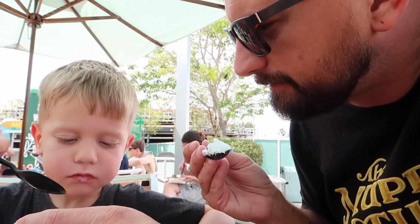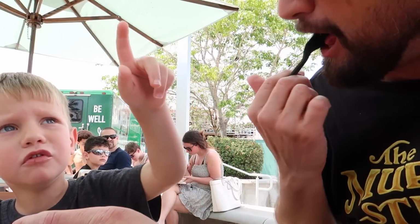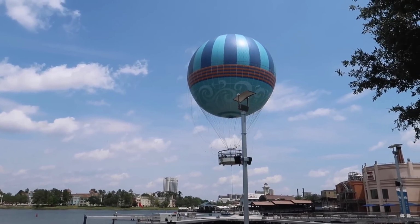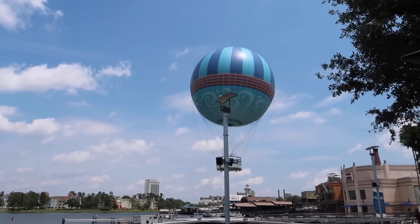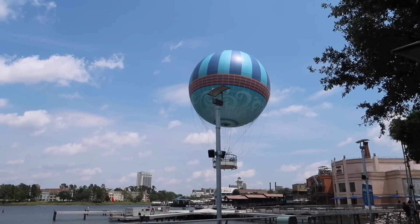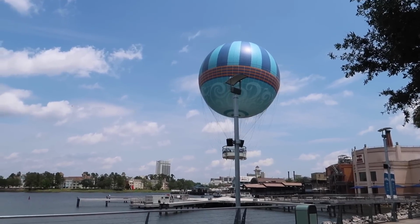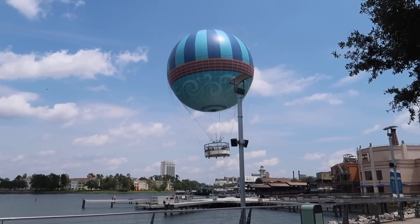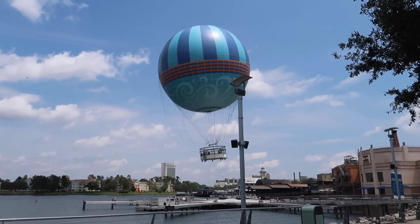Do you like it? Moving. Oh yeah, whoa. My goodness. Look at this thing sway. That looks like a lot of fun. It's barely even breezy out here. Could you eat a bite? I'll eat a bite, yeah. Wow, look at this thing.